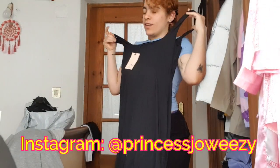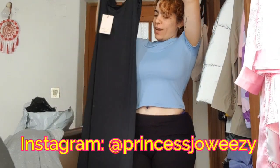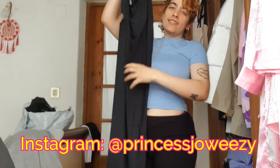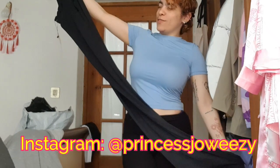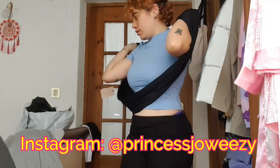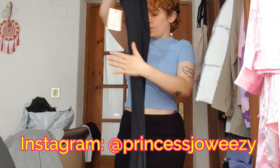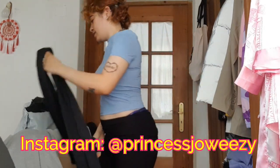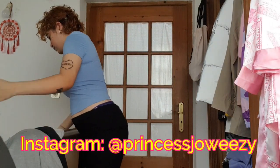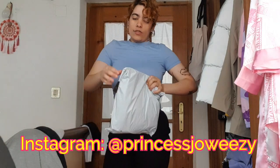I am excited for this one. Same dress, but in black. This is the one I've been waiting for. We'll leave her for last, because for that one, the second package.